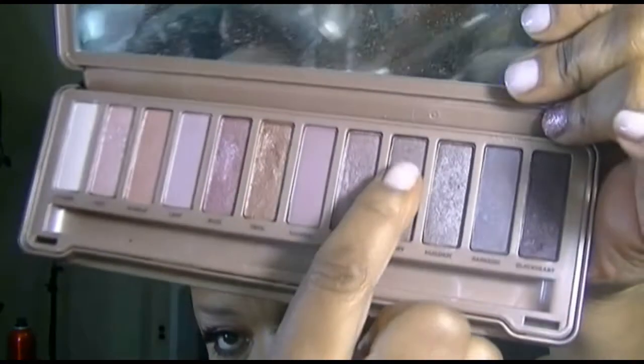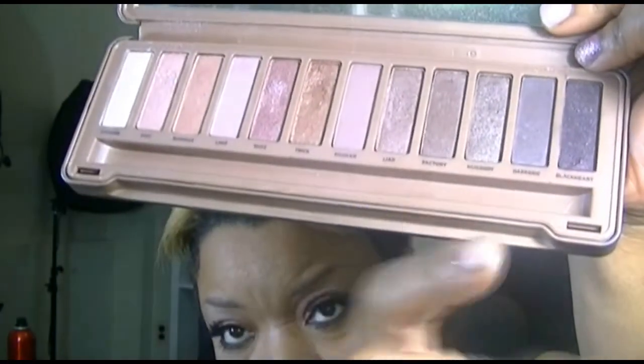So this is Factory. Even Mugshot. No, not Mugshot. Liar. That's Liar. And I think Trick too, I'm not sure. Burnout. That's Burnout.